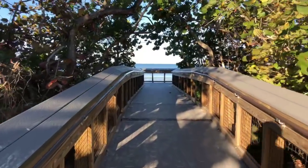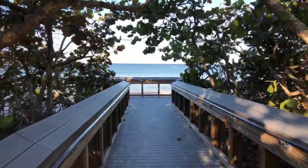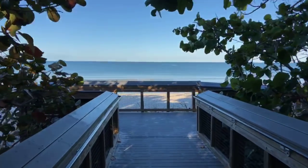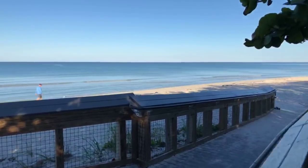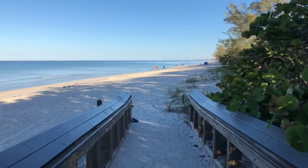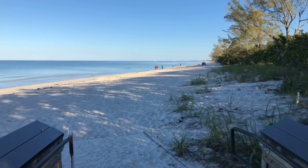Here, come on, walk with me. Let's walk up the boardwalk here out to the beach. Another picture perfect Sunday morning in Naples, Florida. Roy's quite a ways up there. This is area one.